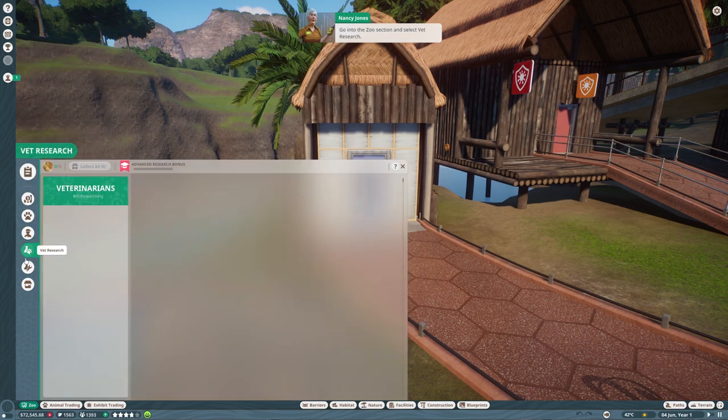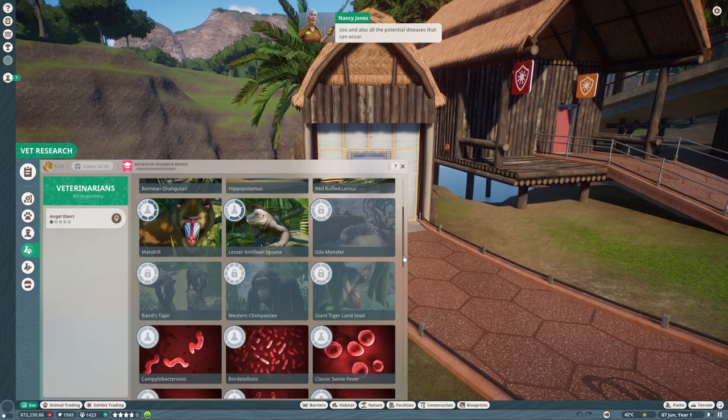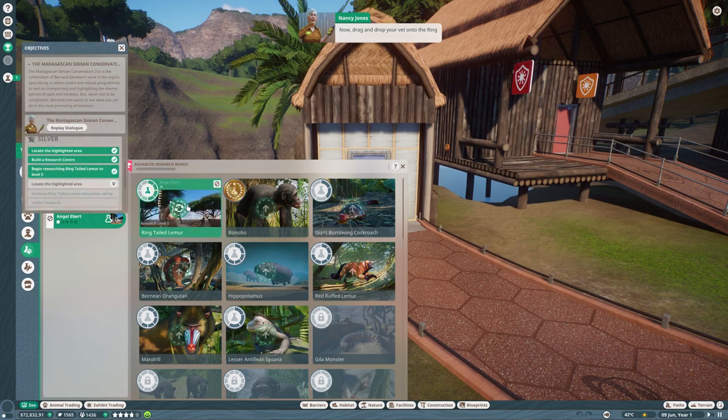Go into the zoo section and select Vet Research. Here, you can see a list of all the animals present in your zoo. And also all the potential diseases that can occur. Now, drag and drop your vet onto the ring-tailed lemur to start their research.